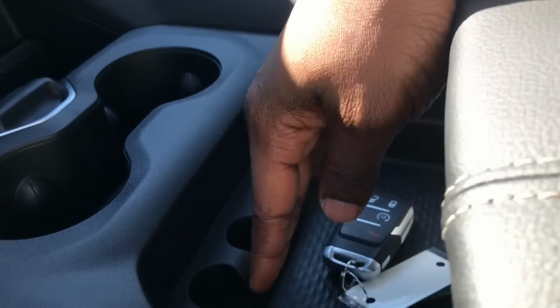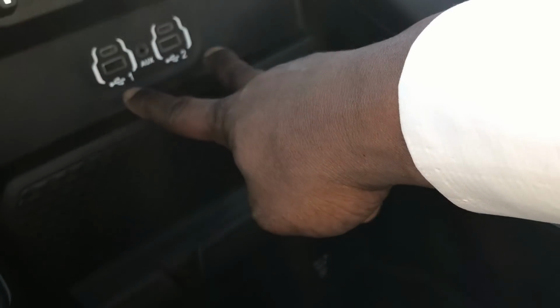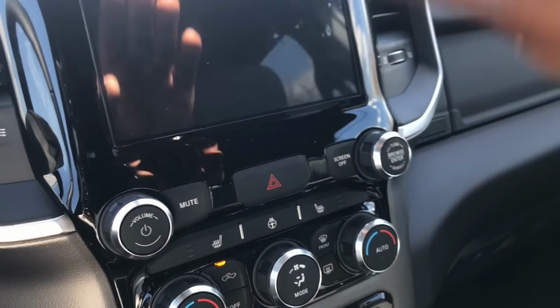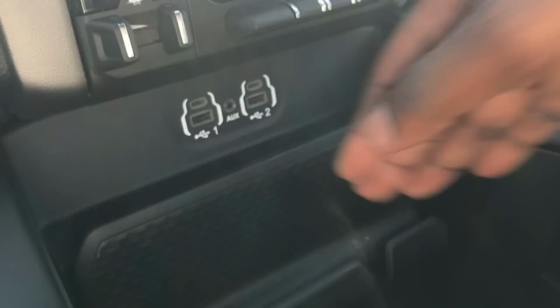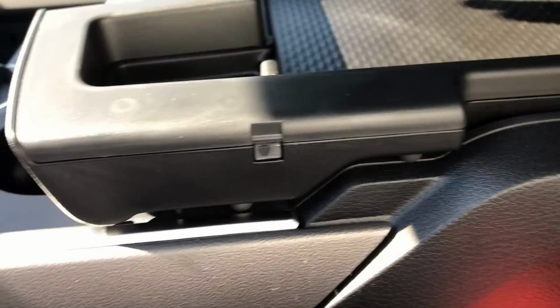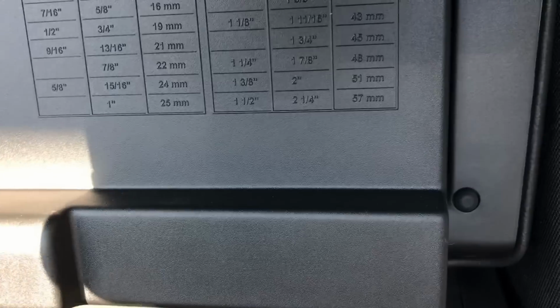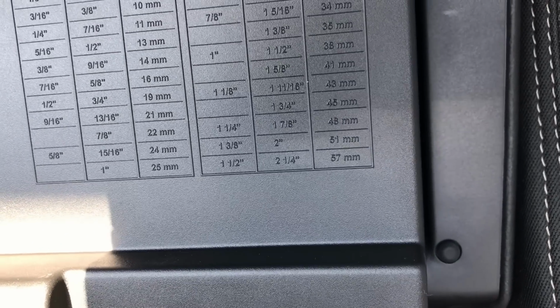Your center console is going to have some coin holders below there. This does move forward and back. This does not have the charging system on it, but it would be right there. You have USBs below these buttons, and then of course this is where your screen is. So all the way down here you'll have the auxiliary in the middle, and then 2 USBs. They do give you a USB inside the glove box, considerable amount of storage, and then you have more storage below here. And then they give you some metric and wrench conversion charts.